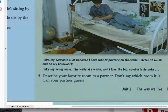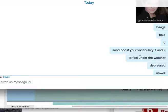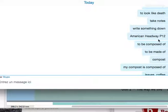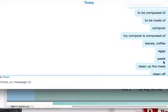And okay, let me just check the transcript to make sure I'm not forgetting anything. So I sent you the books, Boost Your Vocabulary 1 and 2. We explained different expressions. We did American Headway, pages 12 and 13. And I also asked you the meaning of "to be composed of." Okay? It means to be made of. So be careful, "composed" is different. So my compost is composed of leaves, coffee, eggs, fruit peels, apple peels.